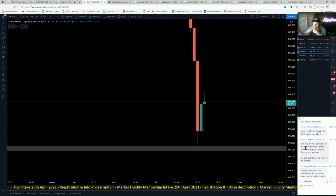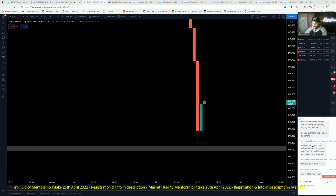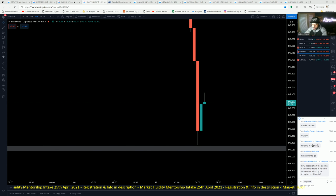My MT4 terminal just freeze when I try to change some settings. Do you ever have that issue? No. MT4 is very outdated. If you guys use MT4, just understand it's extremely outdated. I would say to maybe upgrade to MT5, MetaTrader 5. If your broker accepts MT5, perfect. If not, then I don't know, but move to MT5. We're launching Dominion Markets here soon, and when we launch, we're only working with MT5 because MT4 has a lot of problems. Most of the problem people face is with MT4. So we're going to be going with MT5.